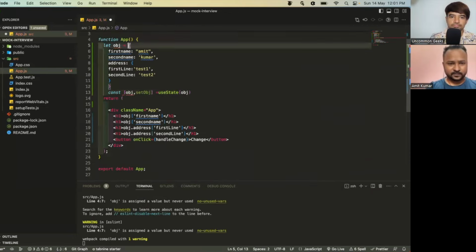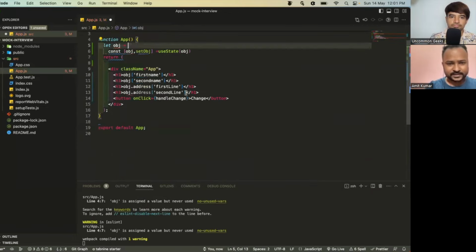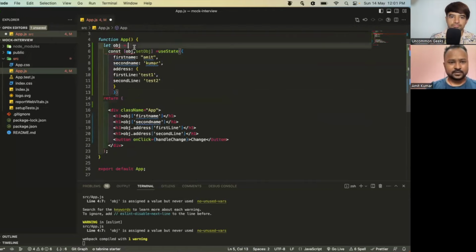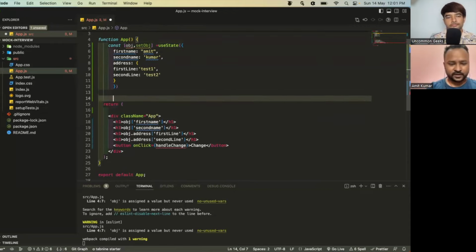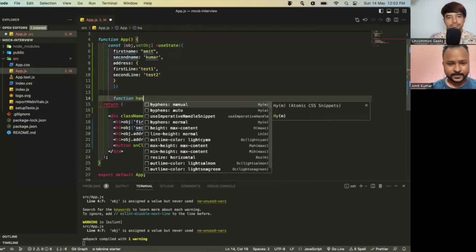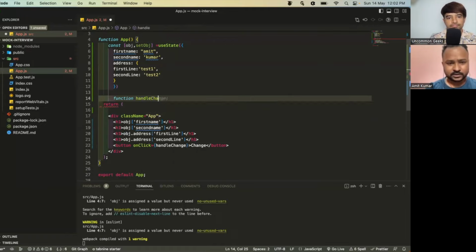Yeah, I think that will not be possible. So let's do this: Command X and put it here. So now we have our object and the set object. Okay. Now we need a function. This is already defined, but it's called function. Okay. And then I need handleChange. Okay, and what will we do?